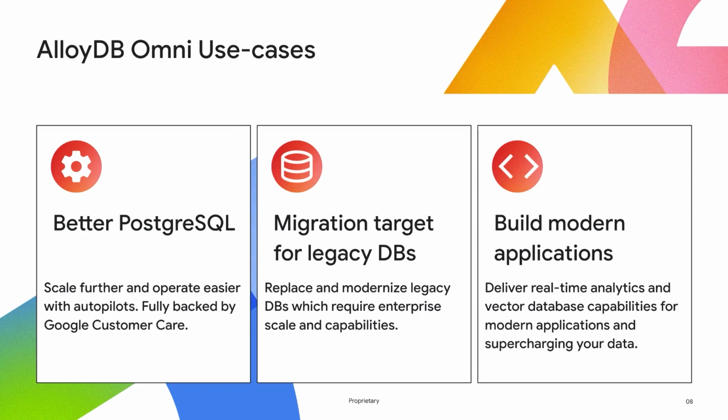Second, there's users that are looking to migrate away from legacy databases that are hard to operate, that are costly in licenses, and that are also hard to staff for. And they're looking for databases that are open source compatible, but still meet the same enterprise-grade scale and capabilities.